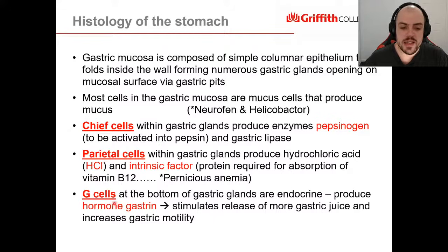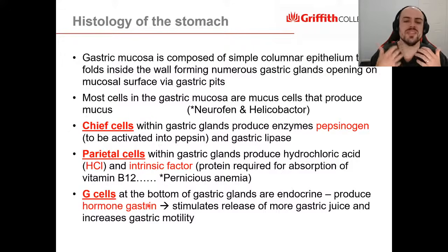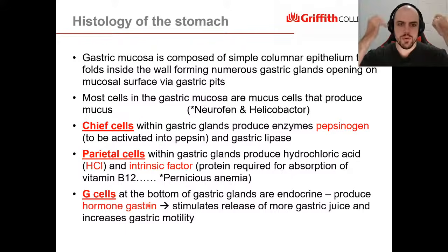And our G cells here, what they do is they produce gastrin. Now, gastrin kind of kickstarts everything. So gastrin will assist in the release of these gastric juices. It increases gastric motility. It basically is like the big alarm bell that says, all right, everyone, wake up, quick, we've got food on the way, food's coming, let's go. Let's get ready.